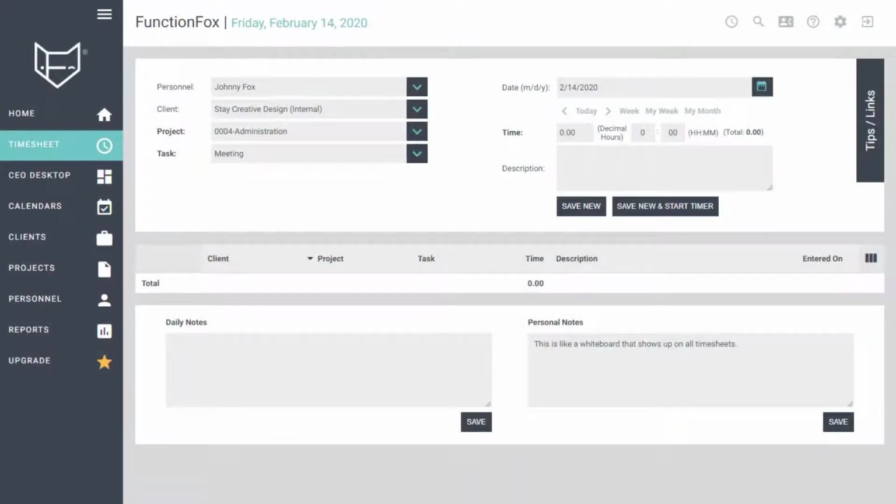Tracking time is an essential part of how many creative agencies and businesses run. Whether it is about billing for that time, making sure you stay on track with the budget you quoted the client, or simply understanding how long projects take, time tracking helps with making strategic decisions easier.